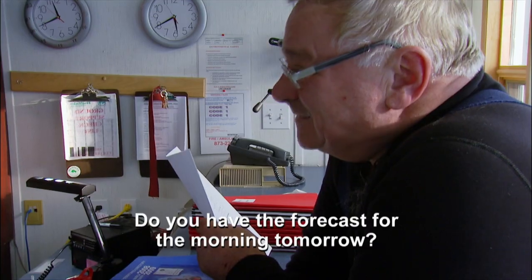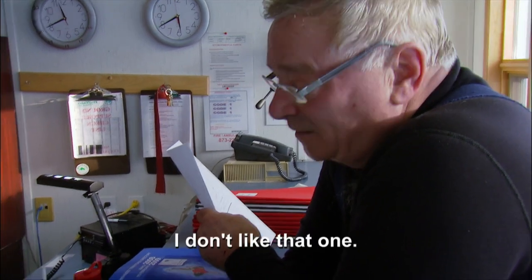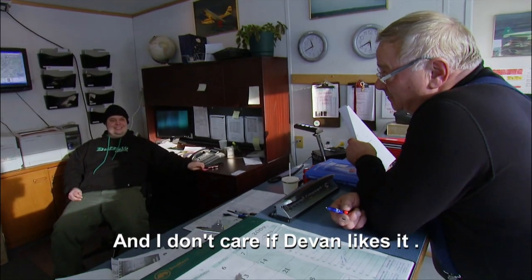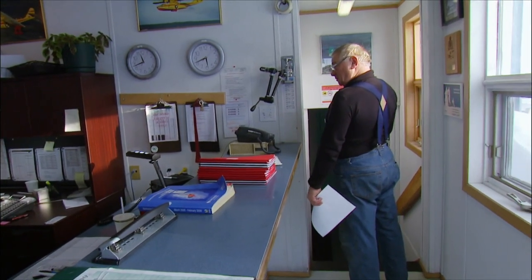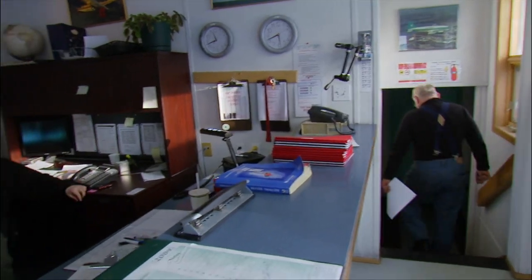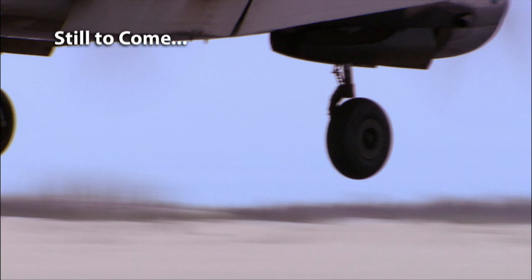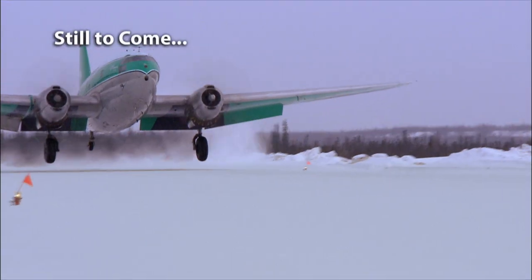The forecast for the morning, not the best scenario. No, no. Yeah, I don't like that one. And I don't care if Devin likes it. The cracks are starting to show, even before they hit the ice. Coming up, the crew faces a treacherous situation on the ice airstrip.